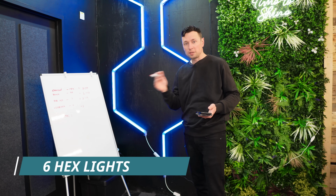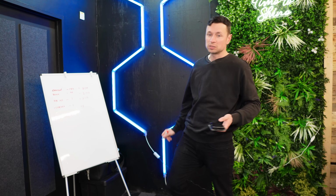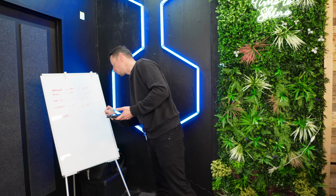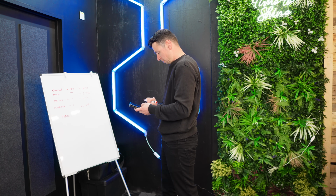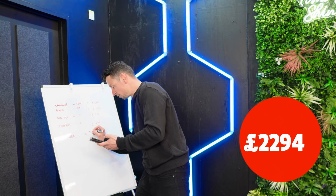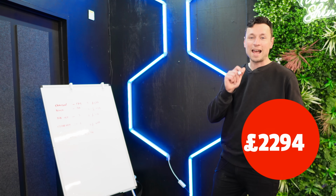Now the clear hex lights, I've got 6 in total, but you do get them cheaper if you're not buying them individually. So they come in grids of 3, we've got 6 there, and that works out at about £400 in total. So if we add this up, we've got 400 add 288 add 729 plus 877. That gives us a grand total of £2,294 for the lights and the tiles.